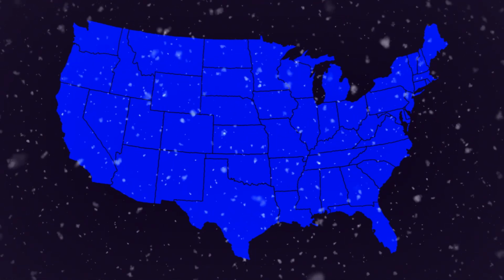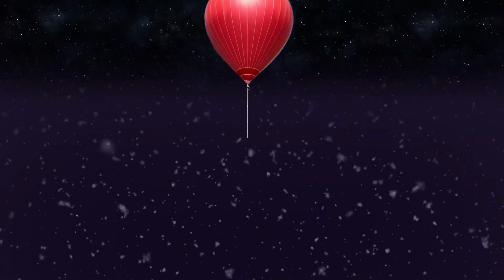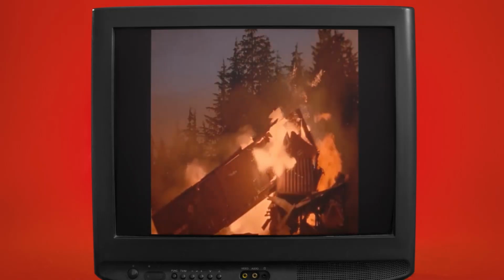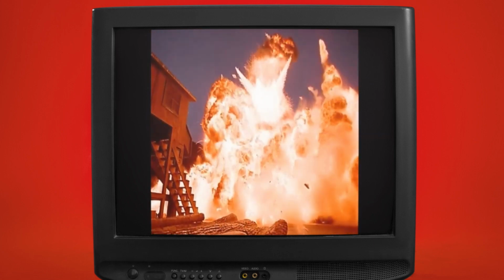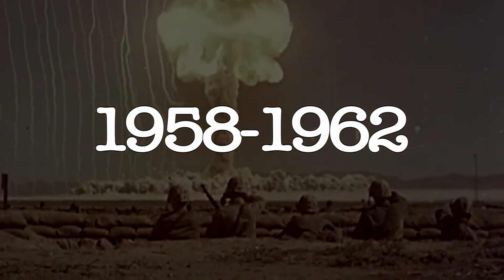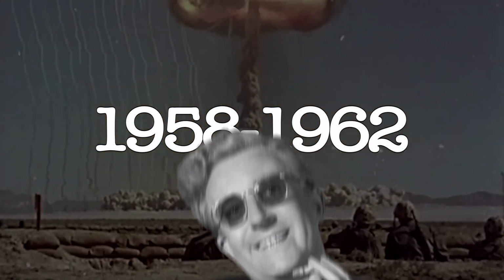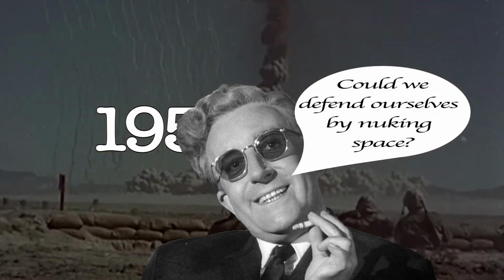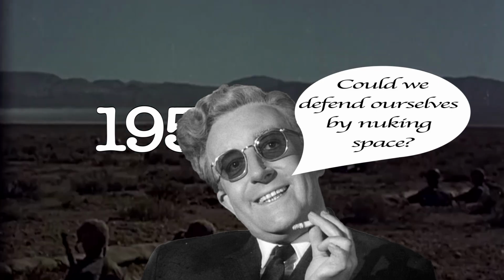During the Cold War, the United States briefly entertained the idea of protecting themselves from nuclear attack by nuking space. No, this isn't the plot of some 90s popcorn blockbuster, although it probably should have been. Between 1958 and 1962, the US conducted a series of nuclear tests designed to answer the question: could a high-altitude nuclear explosion provide a defensive or tactical advantage in the event of a nuclear attack?